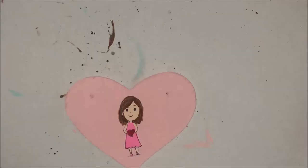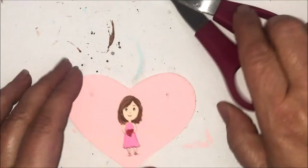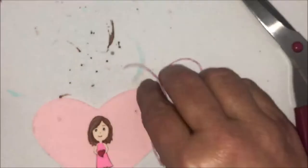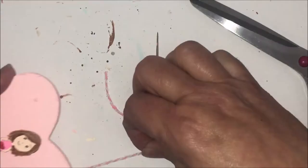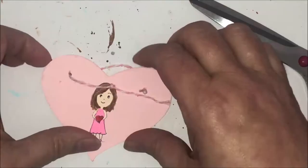It made me wonder while I was working on these if I could probably sell them. I don't know, maybe something I look into in the future, but just let me know if you think that might be something that you would like to see me sell. In this clip, I'm just looking through my stash to see what I can find to embellish the heart and just kind of playing around with different ideas.